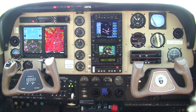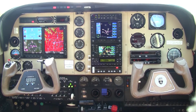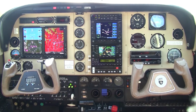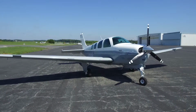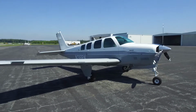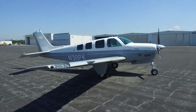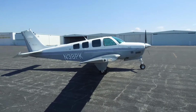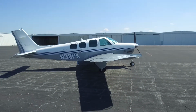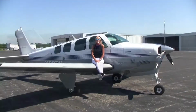King ADF, DME. Also, the autopilot is a King KFC 150 autopilot with yaw damp, altitude, and vertical speed preselect. Some extra features you'll appreciate about this Bonanza: co-pilot's altimeter, artificial horizon, and DG. The pilot has a standby altimeter, airspeed indicator, and attitude indicator. There is built-in oxygen on board, a door steward, and leather-wrapped control wheels.